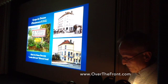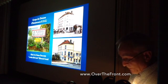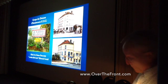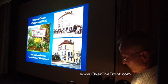And by all accounts, it was, as Genet called it, a rotten little hotel. But it was conveniently close to both the flying field and the railway station. So today it appears to be an apartment building, and you'd never guess all the history that it represents when you see it today.